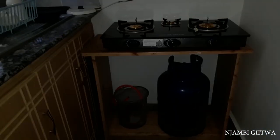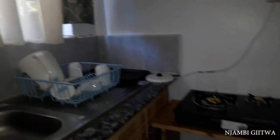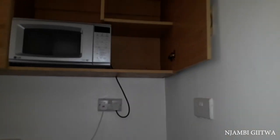Guys, the first thing when you enter this door is a kitchen, a really nice small tiny kitchen. You can cook, you can make coffee, instant coffee. Oh my god, I locked the exposure there. Okay, better, flash on.